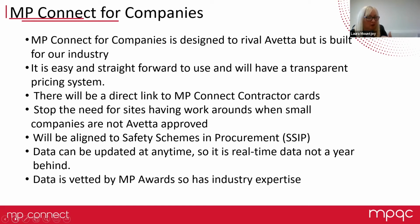So you'll have a competent person and their company is vetted and green and you're happy that all their requirements are covered. So Mpconnect for companies is designed to rival a vetter. If any of you guys have been using a vetter, you'll know how that works. Now, the difference is that Mpconnect for companies is designed and built for the industry, by the industry. Again, it's specifically around our requirements as an industry.